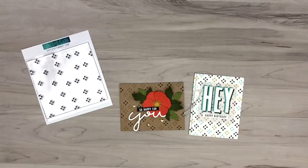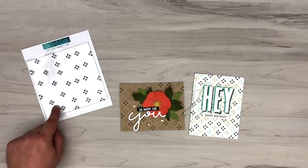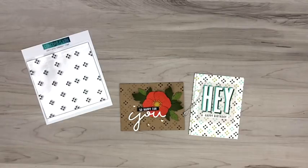So really fun. These simple turnabouts are actually some of our most popular because they're so versatile in their uses, and they go with so many products. So there you have it. That's our lovely Lattice Turnabout stamp.